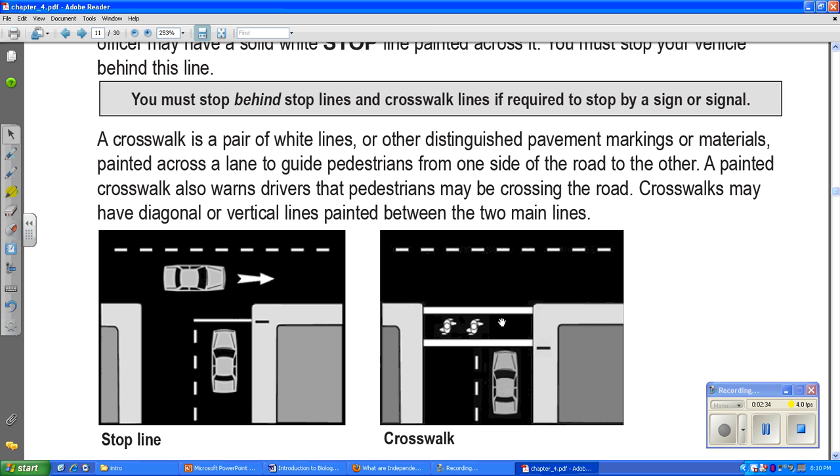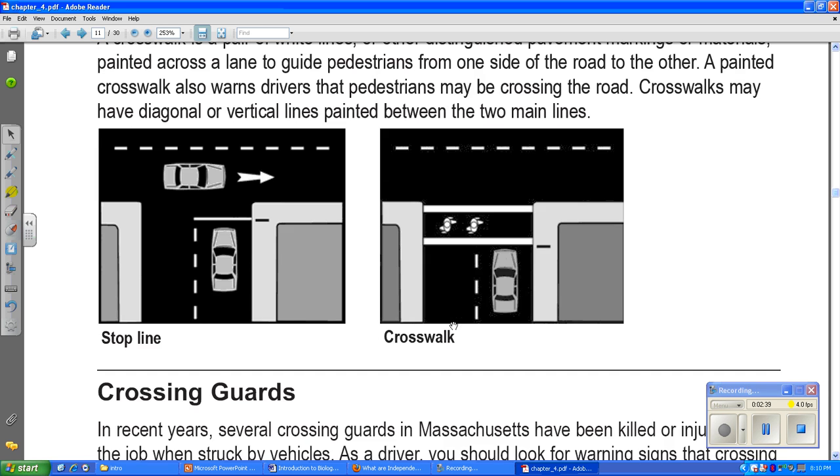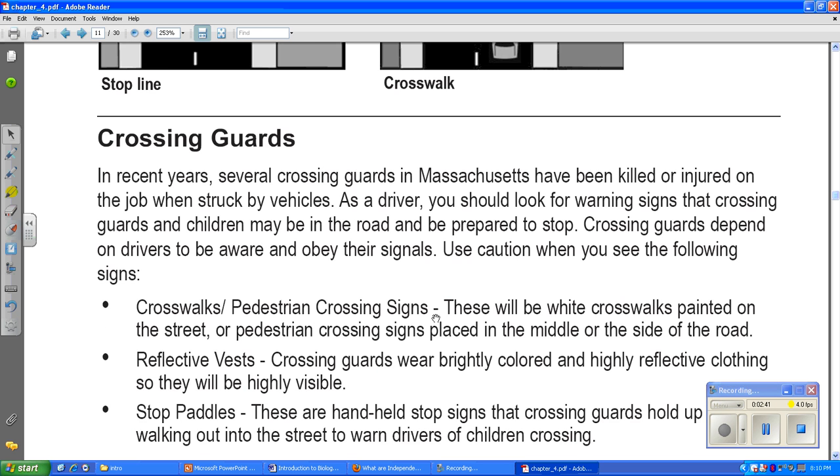Do you know what they have in North Attleboro, some of them? What? I think they're red or green in the middle. Yeah, right in the middle.